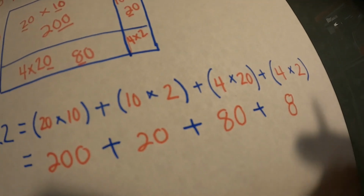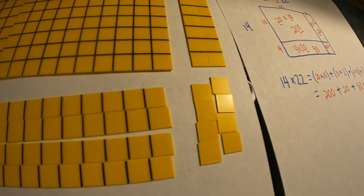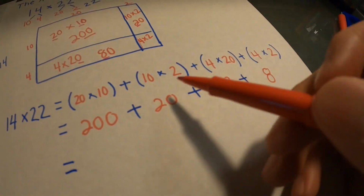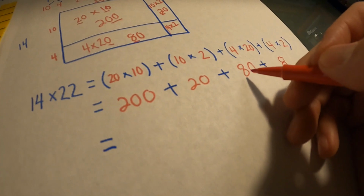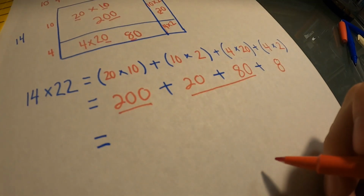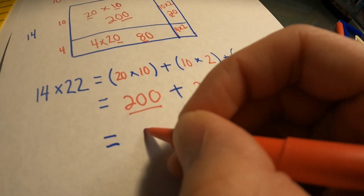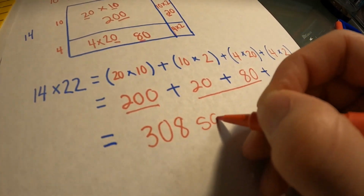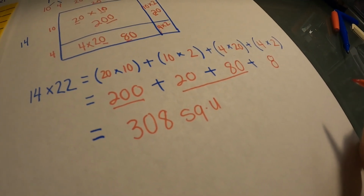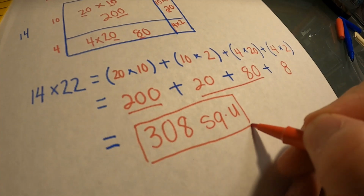See why it's important to know your facts, so that you can just get it like this, and not have to go, oh, kids, see 2, 4, 6, 8, right? Okay, so then from there, we have all these to add, and the cool thing about base 10 is that you can add them pretty quickly, because knowing 80 plus 20 is 100, and adding that 100 to this one, that will be 100 plus 200, that's 300. 300 plus 8 is 308. So your answer is 308 square units, okay? Or 308 cats, or 308 candies, or whatever, okay? So that is your answer right there.